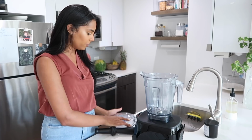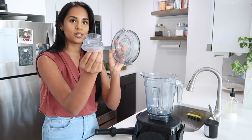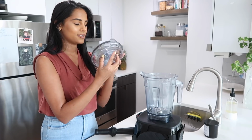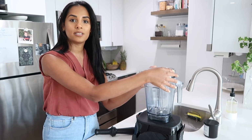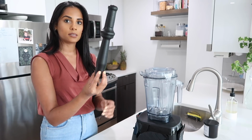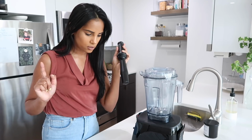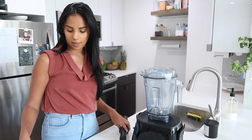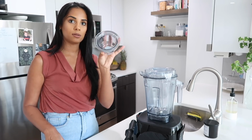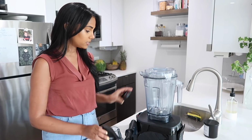I'm obsessed. One thing that I just noticed, because Eric actually used it and cleaned it just now, is that the lid has a little measuring cup situation. How cute is that? I think that is such a nice touch. But yeah, today I'm going to make a fruit smoothie, which I can't wait to show you guys. It also came with this little thing called a tamper, and this small container for avocado or vegetables if you want to chop those up, and these lids right here as well.